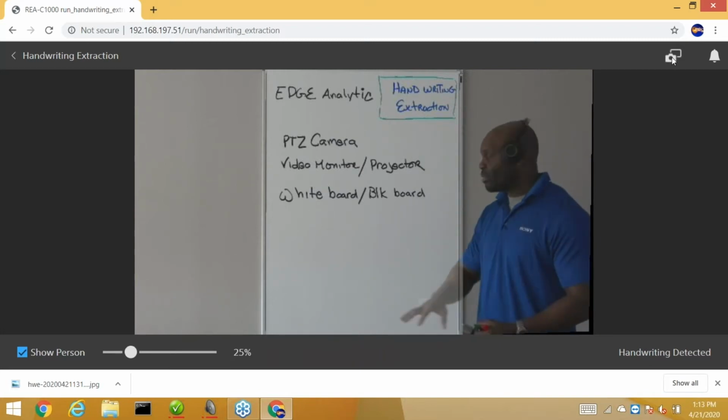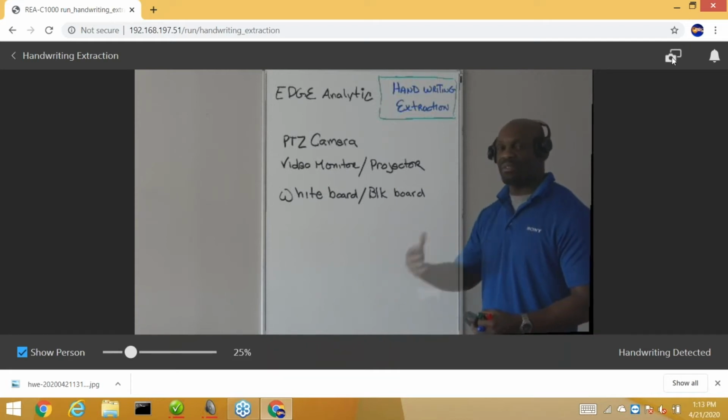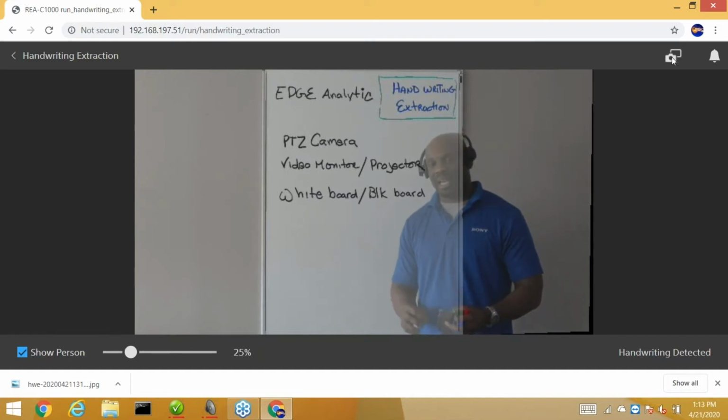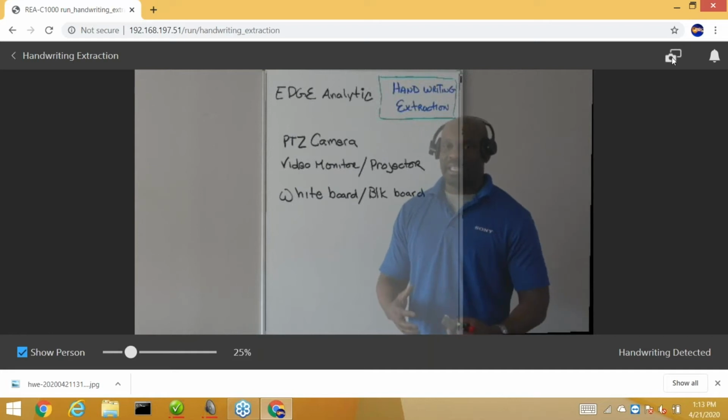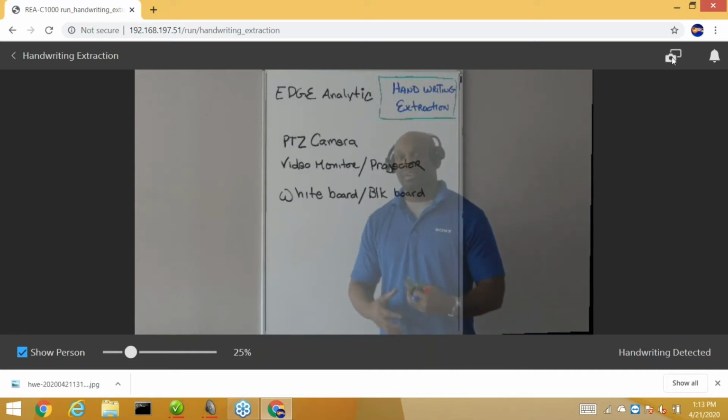The camera recognizes characters on the board and the characters that are being erased from the board, and sends that information over the HDMI output of the camera to the Edge Analytics box. The Edge Analytics box then takes that information, processes it, and sends it out over the HDMI output of the Edge Analytics system to your video monitor.